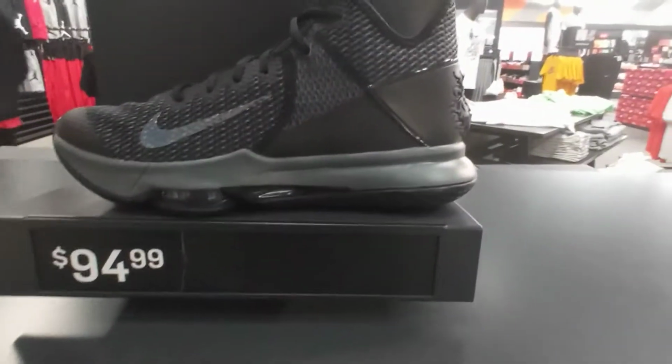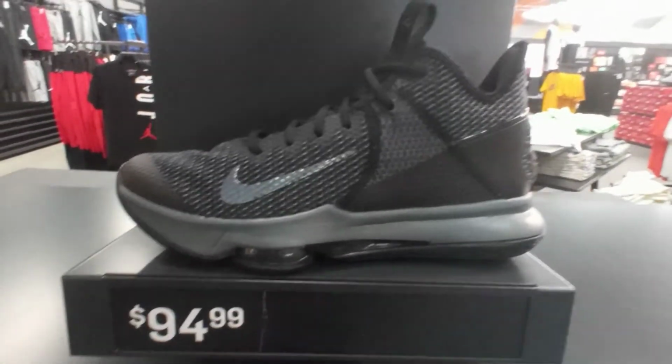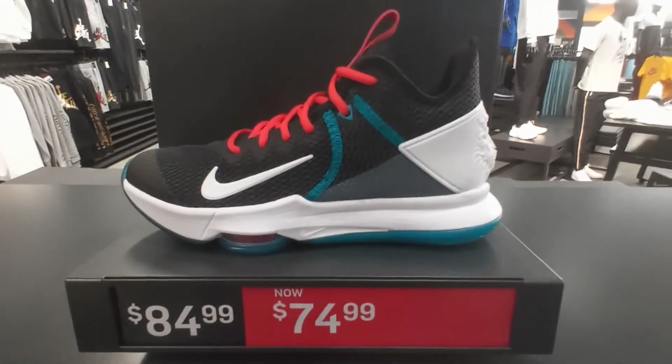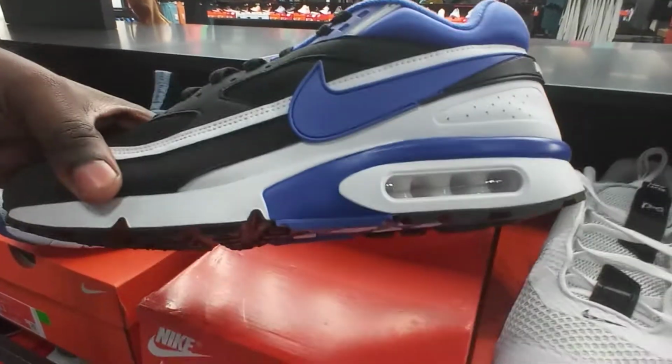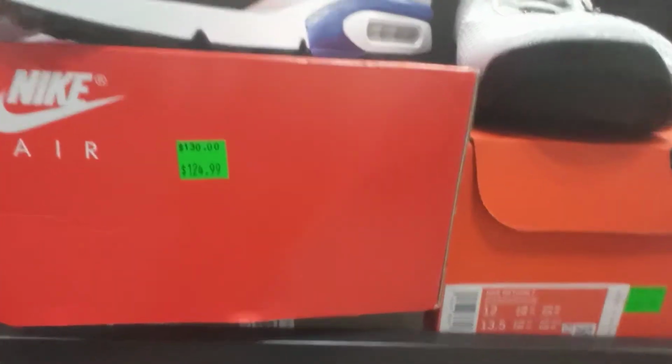175. Got the LeBron Witnesses right here. Black, smoke red colorway going for 95 bucks right here. We have the white, chili red colorway on sale for 75 bucks. They got a pair of Nike Air Max BWs right here. Broken windows on sale right here for 125.